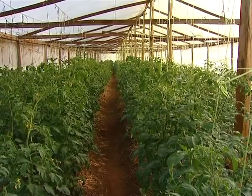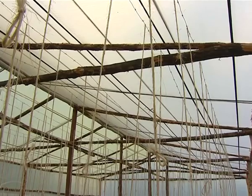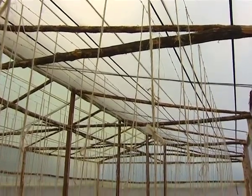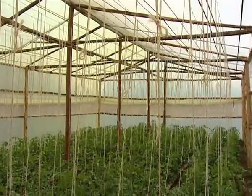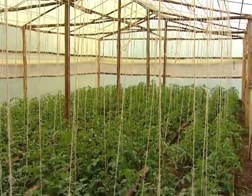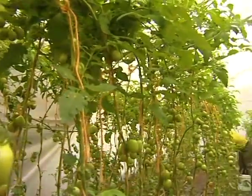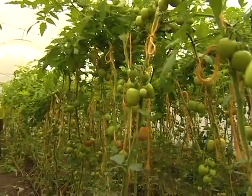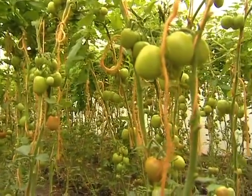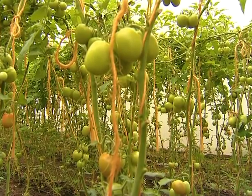Tomato is one of the crops mostly grown in greenhouses, apart from the export flowers. The production of tomatoes in greenhouses has raised hopes that the popular vegetable will become available throughout the year at affordable prices. Although the technology is still spreading in various developing countries, in Kenya the concept has not been widely embraced, and therefore the country is not enjoying all year-round supplies of tomatoes.